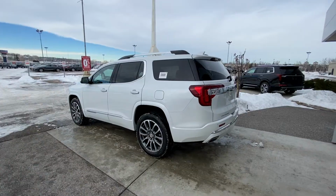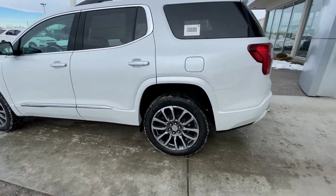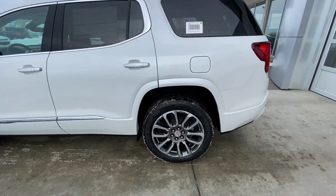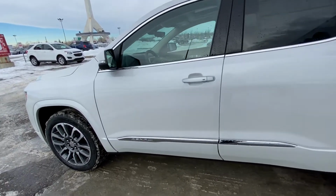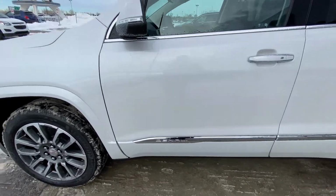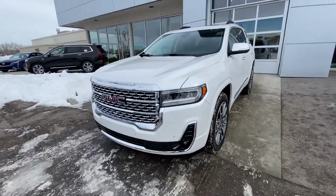Taking a quick look at the exterior of the GMC Acadia, we do have the 20-inch wheel and tire package, beautiful alloy wheels with Michelin all-season tires on there. We have color-matched door handles with keyless entry and the chrome accents. Denali down on the door guard there. Color-matched fender flares as well over top of the wheel arches there.